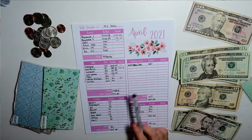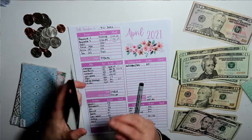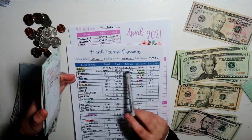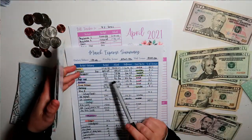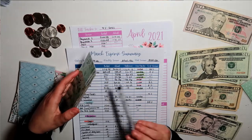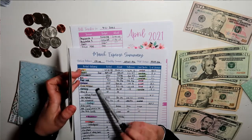Oopsie. The next envelope I'm stuffing, because it's this one, is restaurants. I originally budgeted $50 for restaurants, and then I had some extra money come in. Like a lot of us, we got the stimulus, but then I also had all my side jobs that I did. So I gave myself another $50.